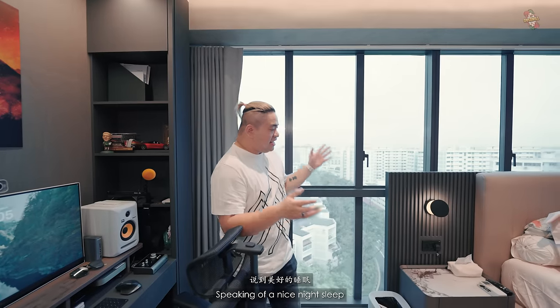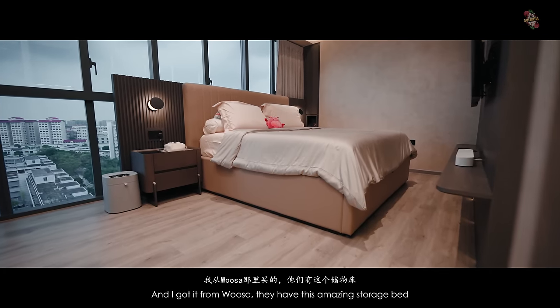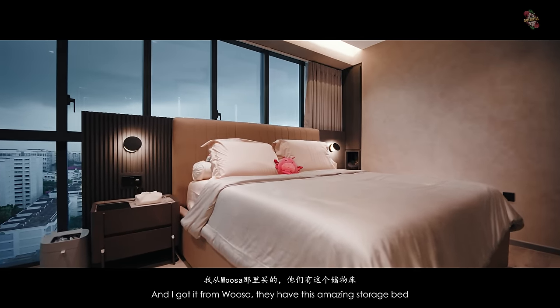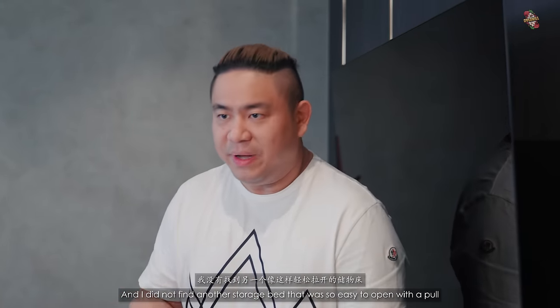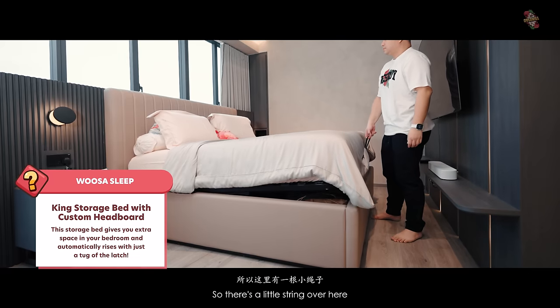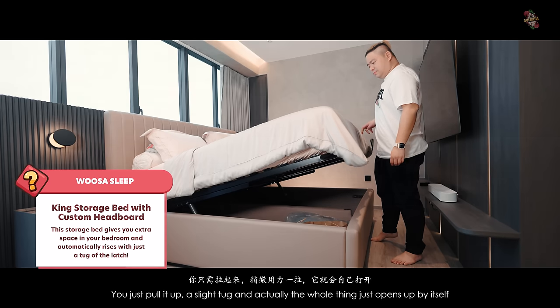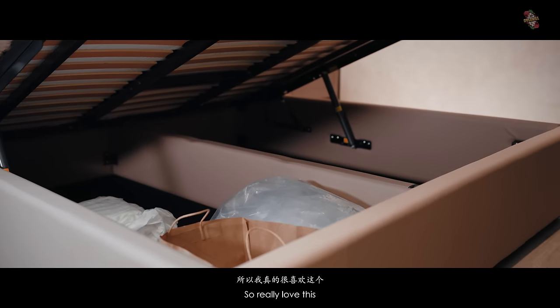Speaking of a nice night's sleep, let's go to the bed. Of course, with me being a larger guy, I do need a king bed. And I got it from Woosa. Woosa have these amazing storage beds. So this storage bed is pretty incredible because it's so easy to open. I did a lot of shopping around and I did not find another storage bed that was so easy to open with a pull. So there's a little string over here. You just pull it up, a slight tug, and actually the whole thing just opens up by itself. Anyone could do it. You don't need a lot of muscles to operate this storage bed. So really, really love this.